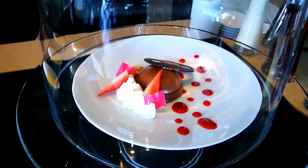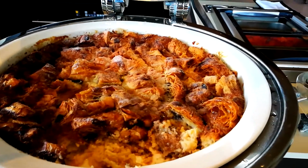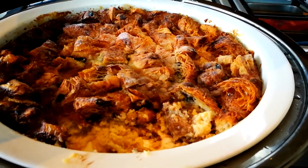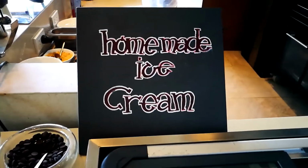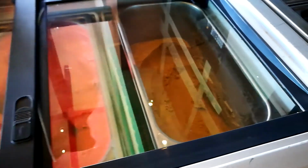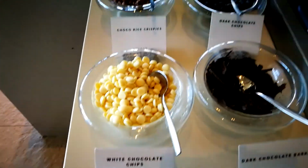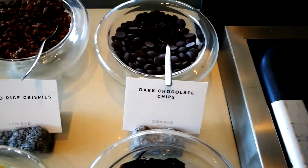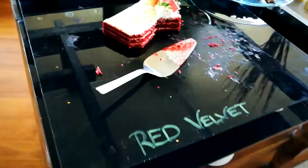Look at their desserts, guys. And let me guess, this is bread and butter pudding. Oh, look at that, guys. Bread and butter pudding. And then they have this. Look at that, you can't go wrong with that. We have homemade ice cream. We have chocolate, strawberry, and coffee ice cream. And then you have Rice Krispies, Cocoa Crunch, white chocolate chips, chocolate Rice Krispies, dark chocolate chips, and dark chocolate barks.